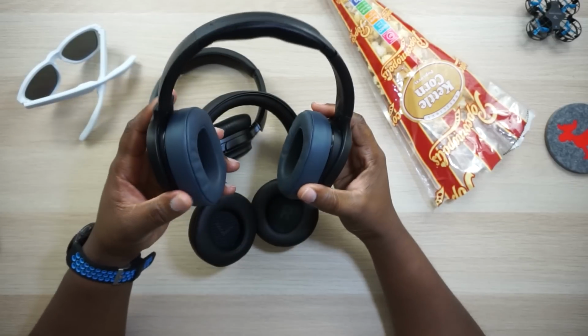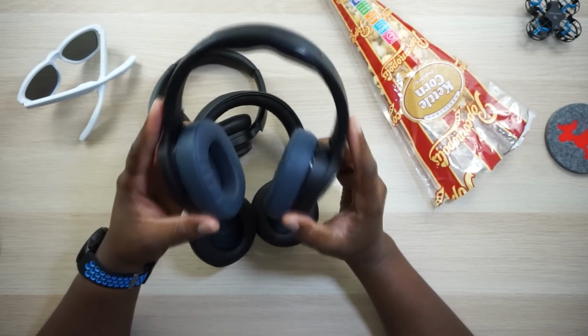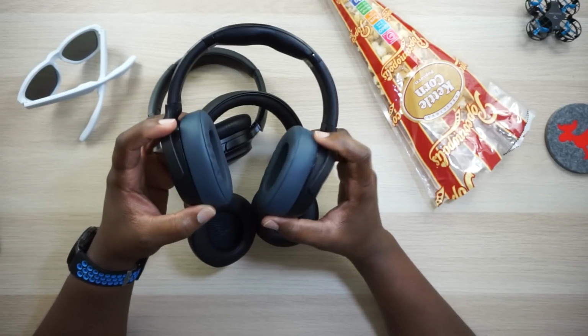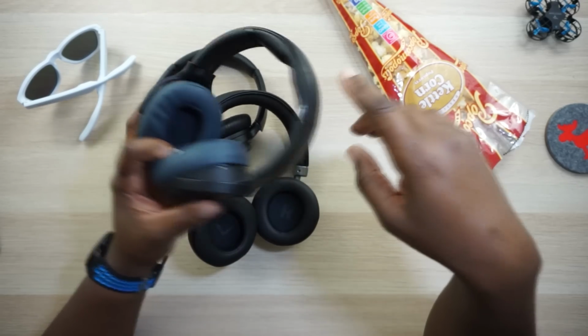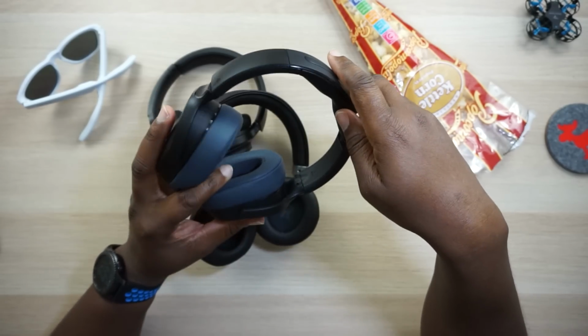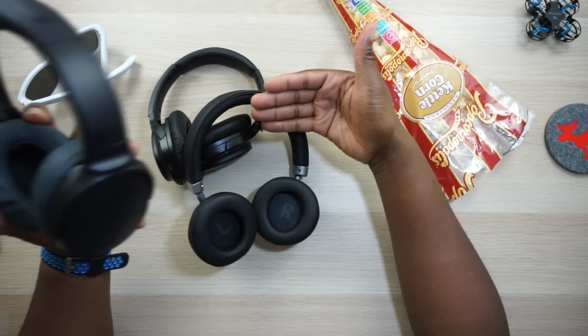Now I think these top out retail at about $180. And I do feel like you're getting $180 worth of sound and active noise canceling in these headphones, man. They do well at muffling voices, and they do extremely well with blocking out snoring and trains and planes and automobiles and stuff like that. But my favorite thing about these is that the sound signature remains the same with the noise canceling on or off.